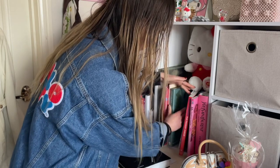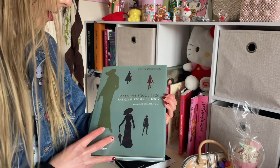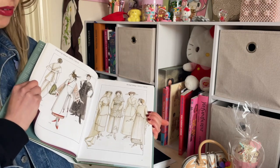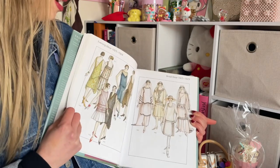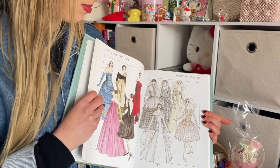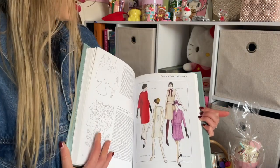I've got Fashion Since 1990, the complete source book. So this is telling you, oh, these are really pretty. So this is giving you more of an idea of different styles that were fashionable in different eras. This is really good if you're into fashion drawing. You can get some inspiration from this, just the stylistic way that they draw it.